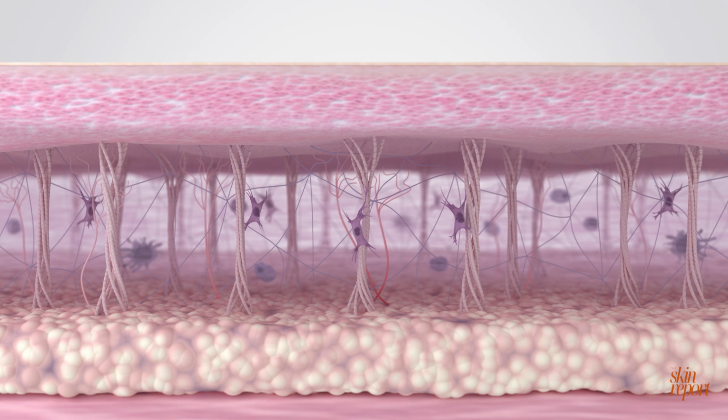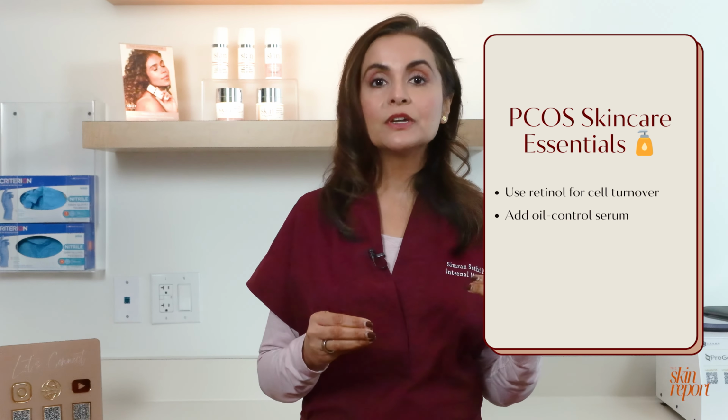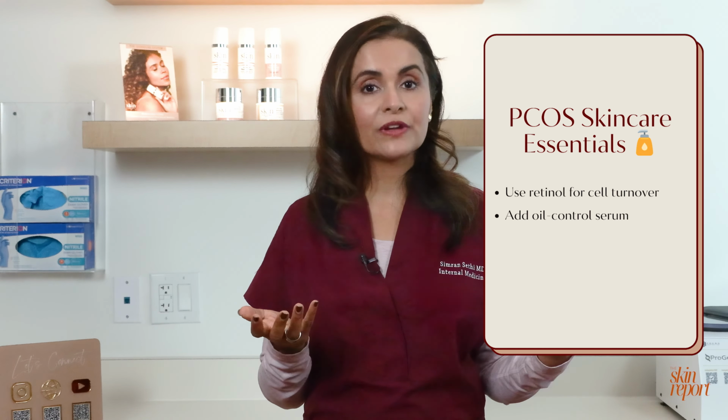Second, make sure that you're using some sort of serum to reduce excess oil production, which typically is in the T-zone area or could be the whole face, because even if you are on an oral medication for acne suppression, you can still get breakouts because you have excess oil production.